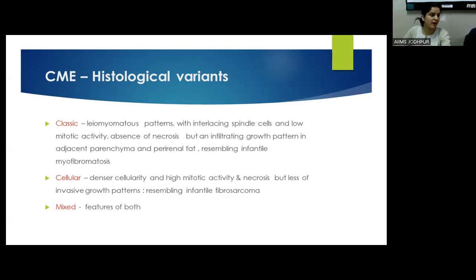It has an infiltrating growth pattern around the adjacent parenchyma and the perirenal fat, and it resembles infantile myofibromatosis. In the second type, the cellular one, it shows dense cellularity with high mitotic activity and necrosis, but there are less invasive growth patterns, and it resembles mainly infantile fibrosarcoma. The mixed pattern shows features of both classic and cellular.